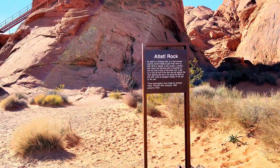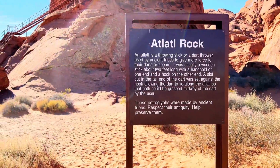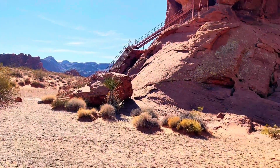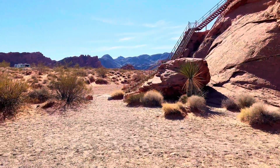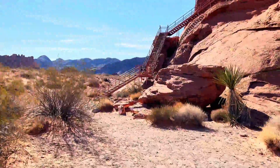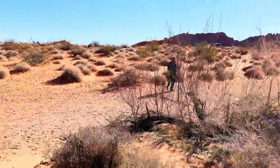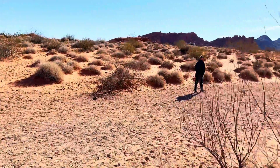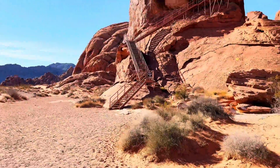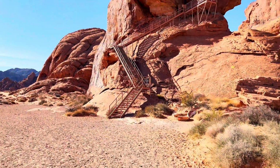It's a throwing stick or a dart thrower used by ancient tribes to give more force to their darts or spears. It's so pretty.